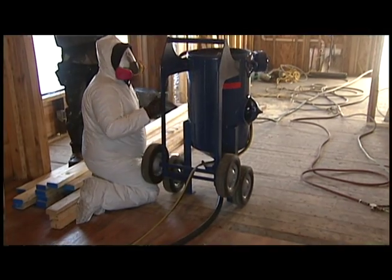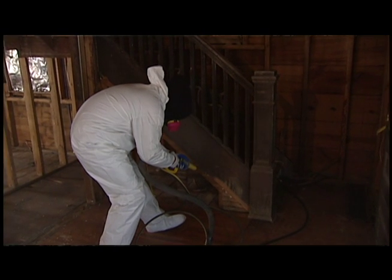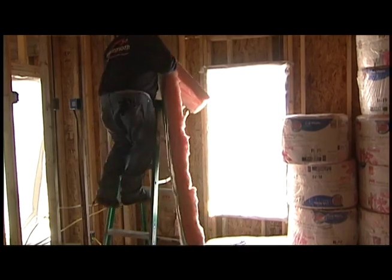The next phase is we get a soda blaster out here with sodium bicarbonate, high pressure, and he blasts down all the structural members that had some smoke damage. We get all that removed. And as soon as these guys are done with the little odds and ends framing, then we'll put all the insulation back in the walls, and the drywallers are scheduled to start hanging drywall the middle of next week.